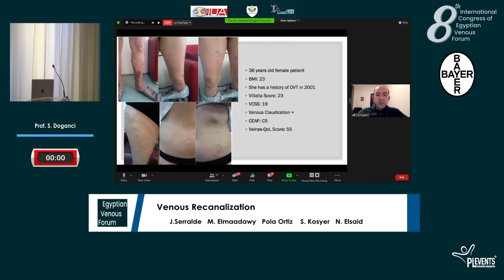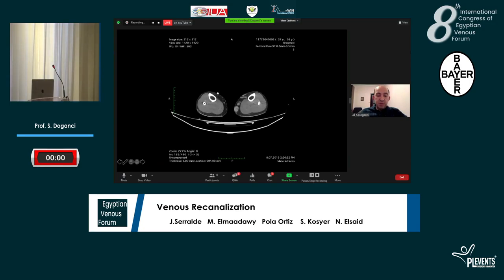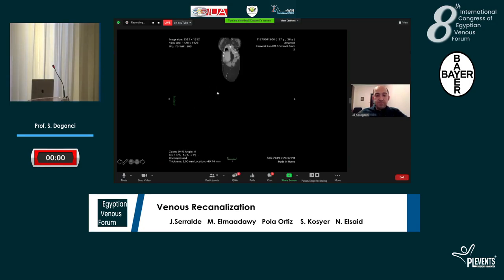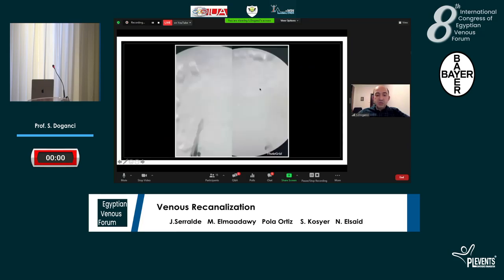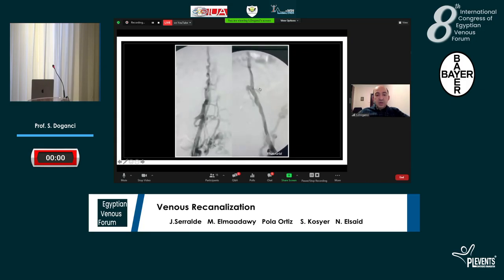It's a 36-year-old female patient. She has a history of deep vein thrombosis in 2001, and she has venous claudication and a healed ulcer, as you can see, and huge abdominal and superficial collateral veins. This is her CT scan. As you see, there are lots of abdominal wall collaterals, and here you can see that there is nothing. And during the stenting, we don't see any caval segment.